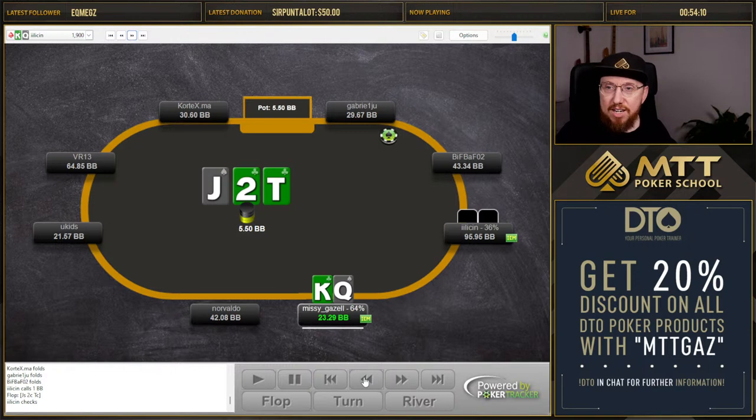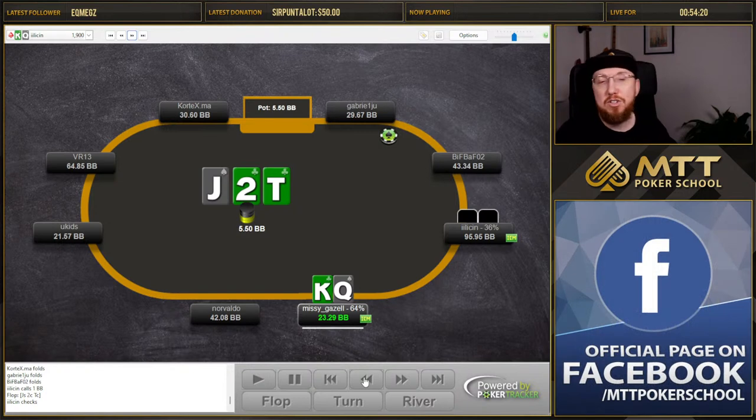Ziggeriz says jack high connected boards, 20 to 30 big blinds effective, big bets, I'm thinking. Okay, yeah. I wouldn't call this jack high connected. I would call this a two Broadway board with a rag, right? But I guess it's just about how you classify this kind of board. Silly Poker's going for at least four bet sizes on this board, in theory.